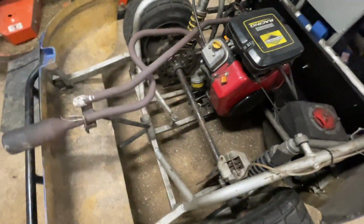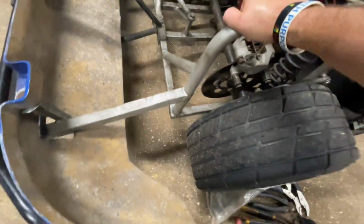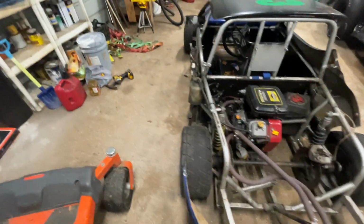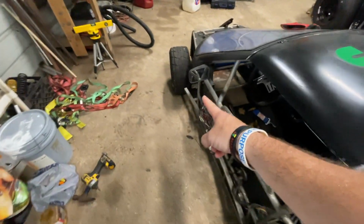It broke all of the suspension. So you can see this. So all of that's broke. Bent the engine mounts. Broke and bent this down. You can see that bar is bent real good.